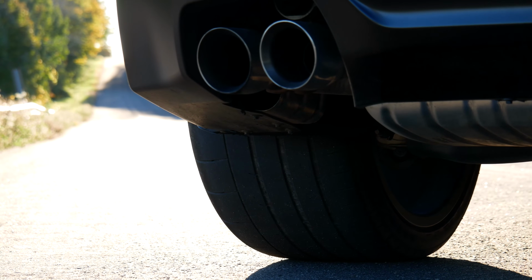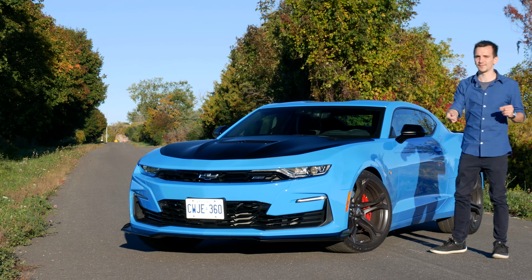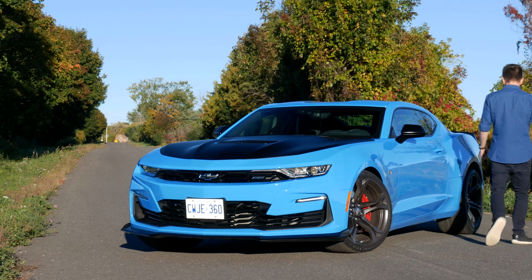We have more stuff in the back. It just looks so aggressive, and honestly every single time I walk by that, even if I'm just taking out the trash, I'm taking a photo of it because it just, yeah, I love this. I love how this looks.